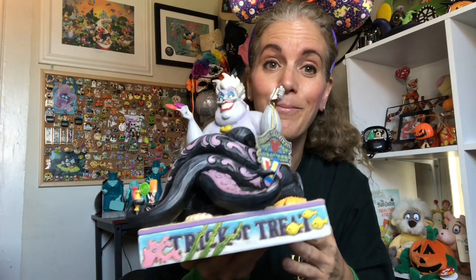Check her out. She's just everything. I mean, Ursula's not my favorite, but I love how in her tentacles she carries her candy. This is a magnificent piece. It really, really is. But what Jim Shore isn't, right? So, that's Coley's Creepy Cauldron, you guys.